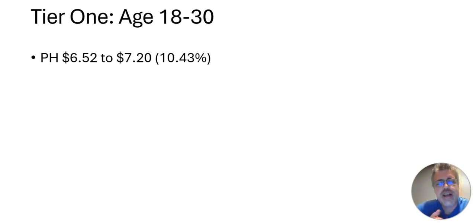So for tier one, we had an increase from Parker Hannifin, stock ticker PH. Tier one stocks, that grouping for the 18 to 30-year-old investor, are going to be lower yielding stocks, generally yielding anywhere from maybe as little as 0.75% on the low end to maybe 2.5% on the higher end. Parker Hannifin has not been trading cheap for a while now. Good reason for it. It is a dividend king, well over 50 consecutive years of increasing that dividend without fail.